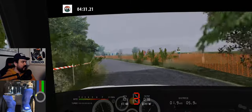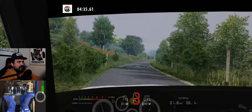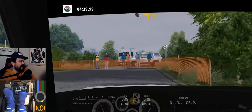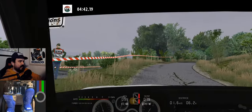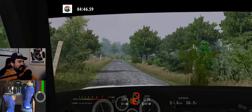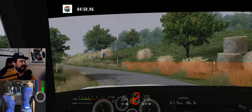Right 4, 80, caution, hairpin left, right 5, 100. This hairpin we just did. A bit better that time. Left 3, don't cut. Right 2, tight. Not to understeer so much here.